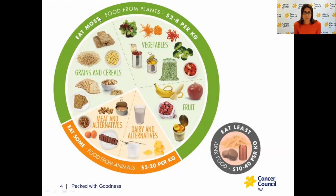It's got this really lovely simplified eat most, eat some, eat least message. It shows the kilo by kilo cost saving, that when you are eating mostly plant foods, you're shopping most economically. It also has this lovely 3-colour code finish, which I really like because it shows that grains and cereals are also a plant food. So it's just highlighting that you mostly want to be eating from those plant foods, adding some food from animals, and eating least from the junk food category.